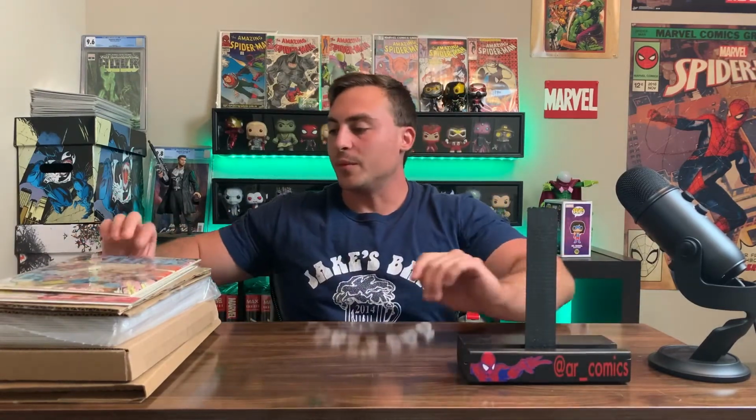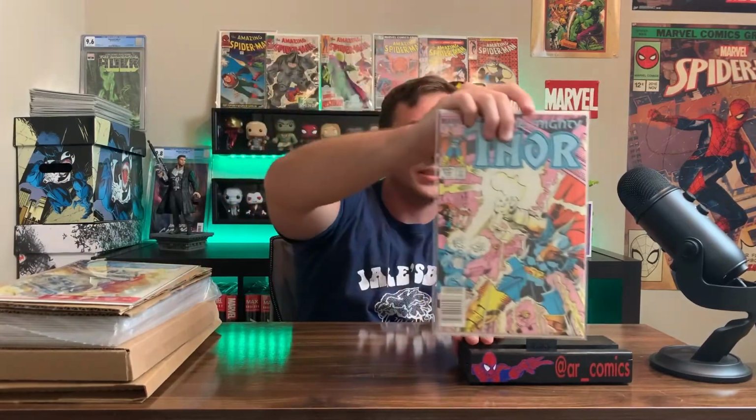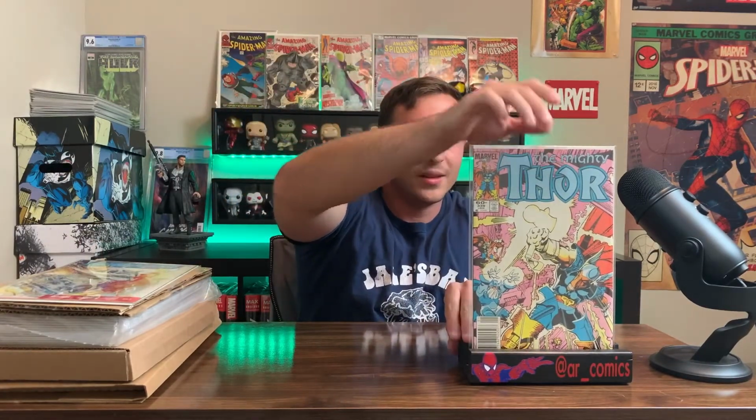Moving on to the good stuff. First up, I picked up Thor 339, you know what that is. First appearance of Stormbreaker. Not a huge key, but a little minor thing. Got hot for a little bit after Comic Tom talked about it, because everything he talks about is going to get hot. Everyone thinks they have to invest in it. Here I am, months later, made the investment, dirt cheap.